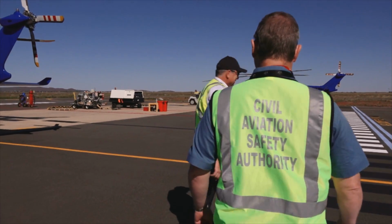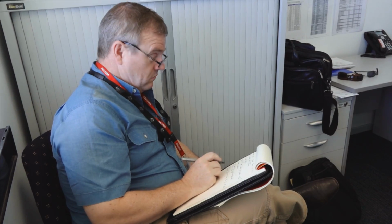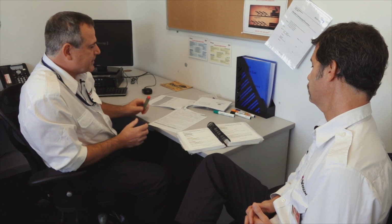We're in Karratha today to do the first of two examiner proficiency checks for Bristow helicopters. Okay, the exercises that we're going to have a look at is we're going to do... Today we're actually doing Perry, who's the head of training and checking for Bristows, and we'll be taking him out to do his flight later this afternoon.